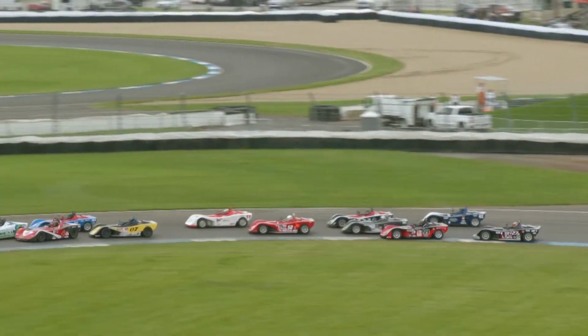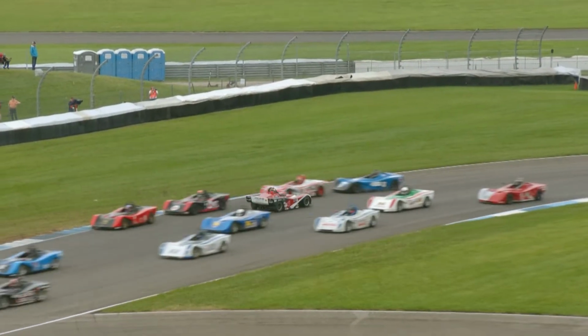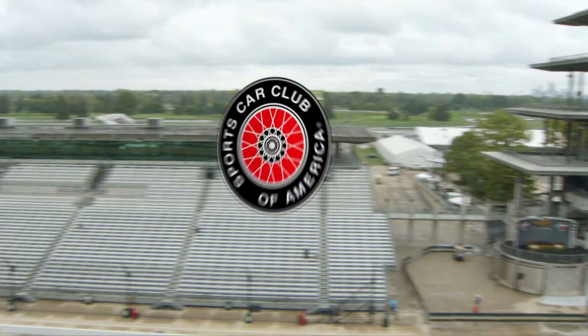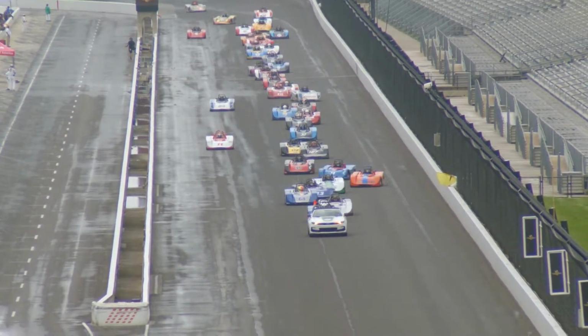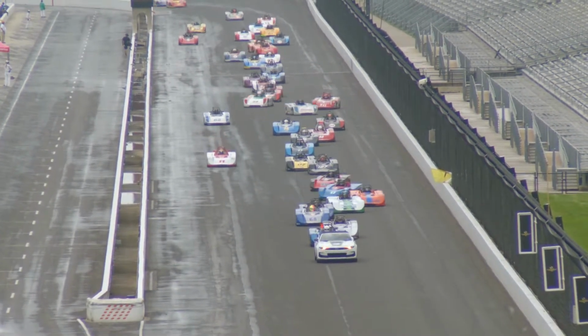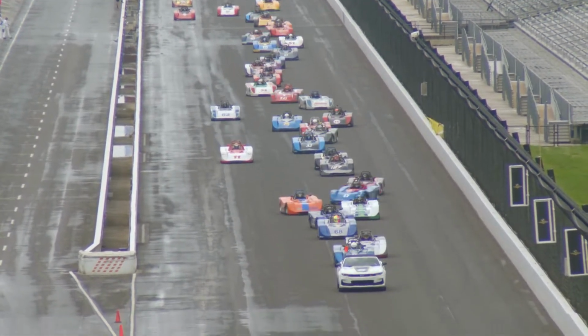But right in the middle of the field, is it that number 99? There it is. That's Denny Stripling. It is. That Stripling got into somebody, and around it went. Yeah, Denny Stripling, who had a legendary fight at VIR at the end, ended up coming home 2nd in that thing. Been in this class a long time. Yep. Unfortunately for him, looks like his race is finished before he even gets through turn 2.